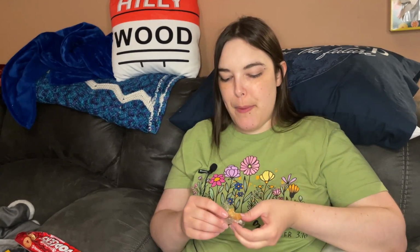So I'm really excited to try one of these little fudge chews. It's crumbly. To me, it tastes caramelly. It just tastes like a kind of caramel-like fudge, which is really good. I mean, I'm enjoying it. It's really, really yummy. The next one's gonna be good.